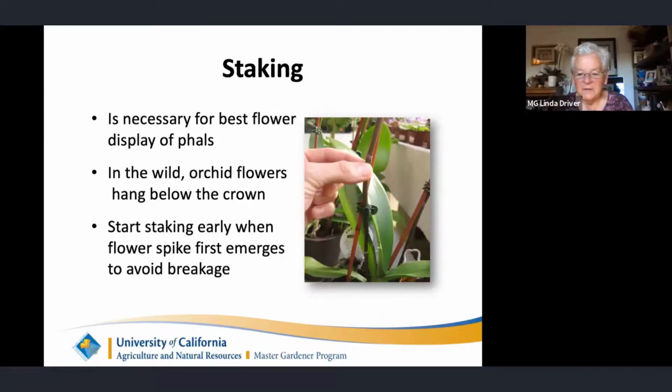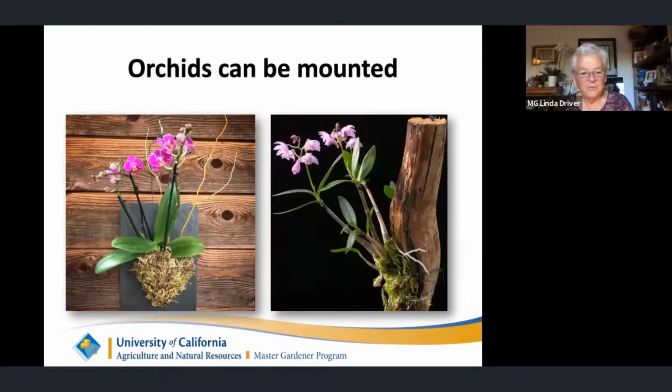You want to stake things. As I said before, you want to have a stake in to support your flower spike, because otherwise they will droop and then they'll get broken more often. And that's not something you want. There's something elegant about that big arch of flowers, which is part of the reason we buy them. I'm not sure how you would water that one that's hanging on the wall there, but maybe just mist it. It looks really pretty, I'm just not sure how easy it would be to water.